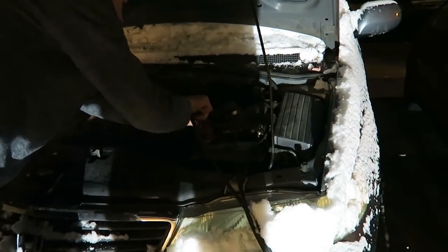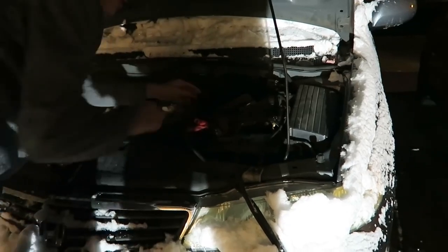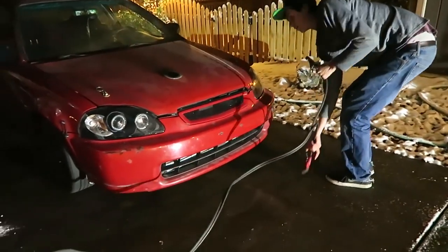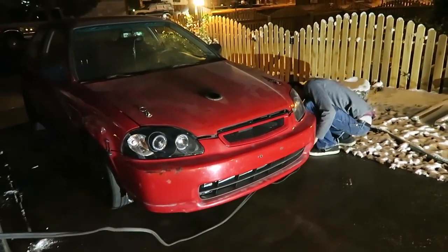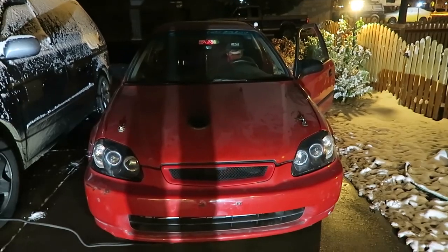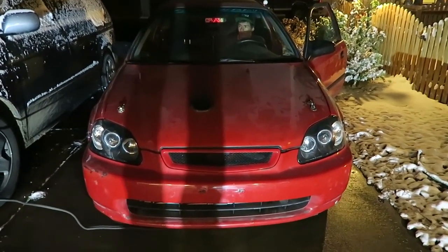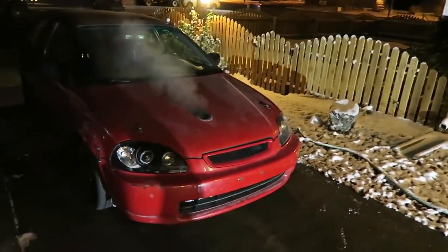Try to jump start the hatchy. And the hatch probably is not gonna want to start for a second because of that E85. That thick ass fuel. Yep. Hatch looks like Thomas the Train Engine.